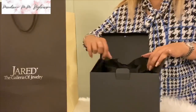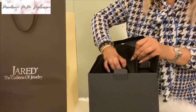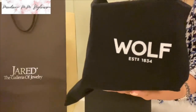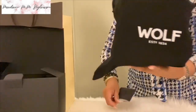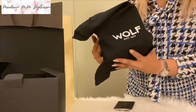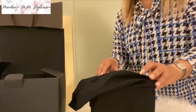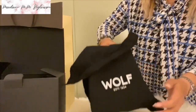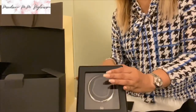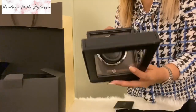I'm gonna show you first what this is. So let me pull the bag. So there, it's called Wolf. It's because I bought it from Jared before, so we got it again from Jared, and it's the same one. I wanted to show you my husband's maybe later, okay? But this is a watch winder, an automatic watch winder. So this is how it looks.